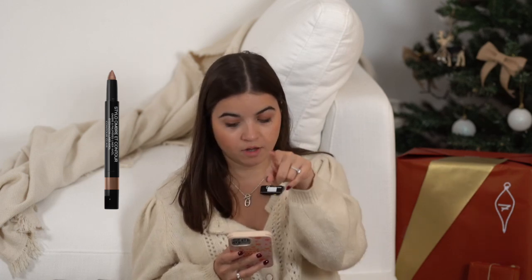Also, we have for 36 USD a moisturizing glossimer. This is a Rouge Coco Gloss for lipstick. And the price is not that bad either. But also for 36 USD, we have an eyeshadow liner kohl. We do not have this one at the same price for France, so also kind of lucky. But yeah, it's kind of nice also.